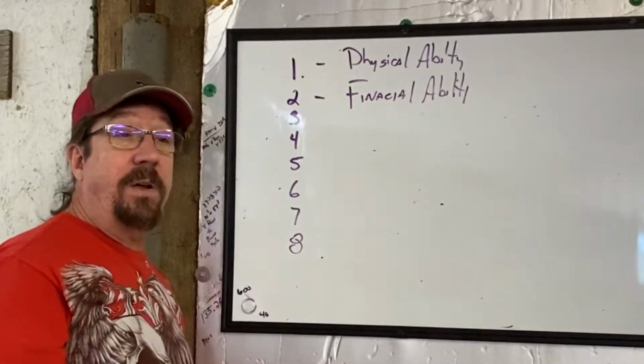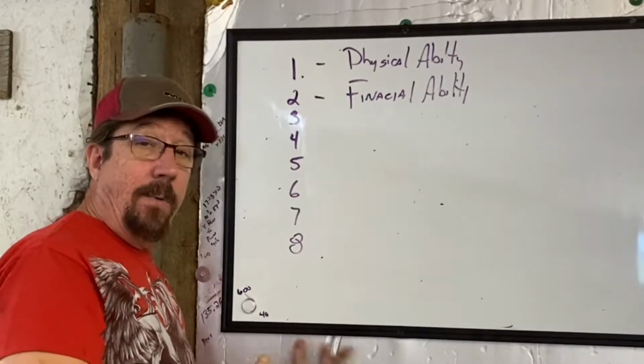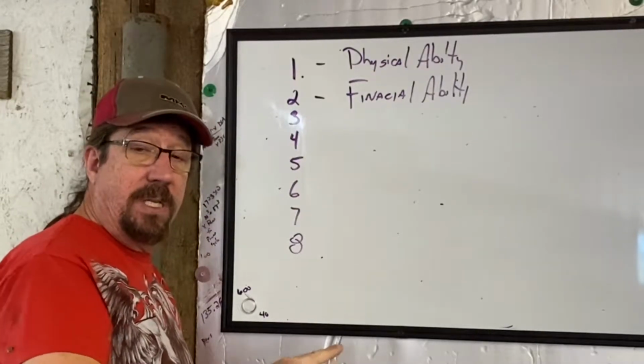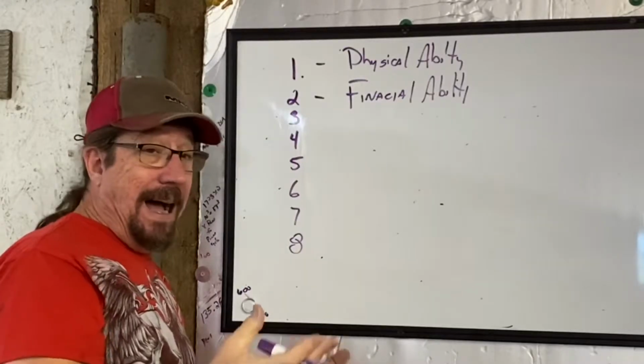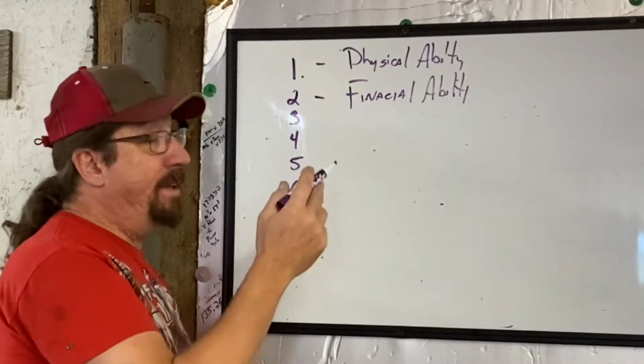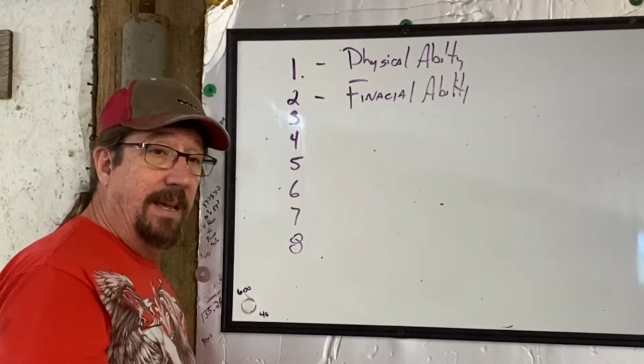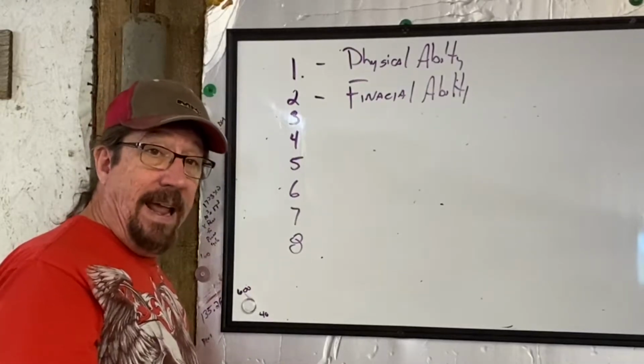Do I have the money right now to accomplish this particular thing that I want to do? Can I get what I need in materials and parts and supplies and, I don't know, pay the heat bill in the shop, whatever that is? Do I have the financial ability? I think that's pretty self-explanatory, but sometimes I think we forget that to plan ahead.